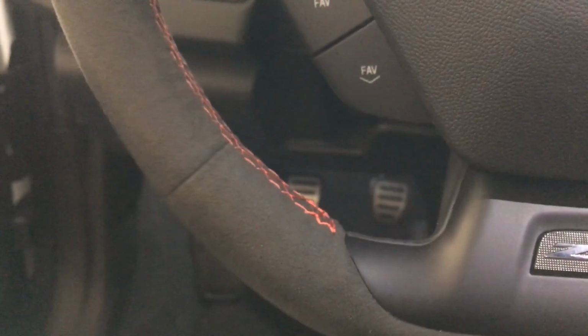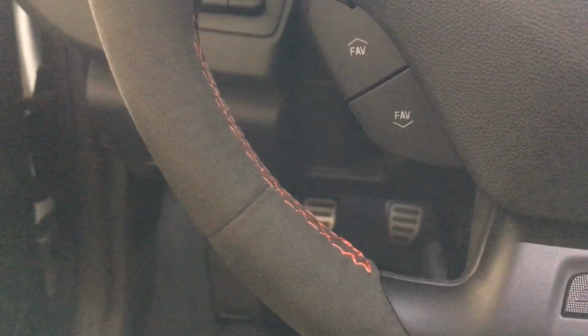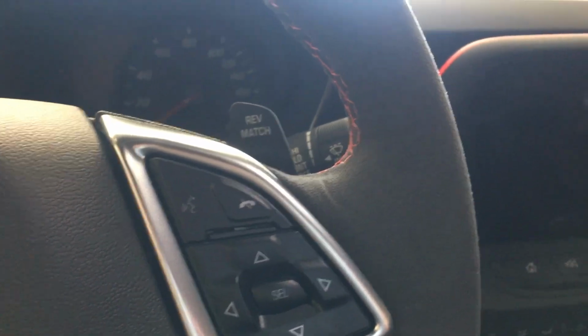Another complaint, I guess, very minor, but I will bring it up. Very minor, but I wish the steering wheel was maybe a little thicker. I got big hands, and it would be nice if it was just a little bit thicker. But I love the circumference of it, the size of it is great. Just maybe if it was a little thicker.